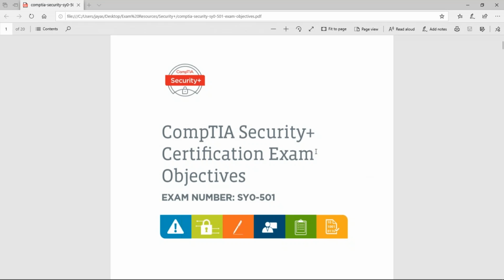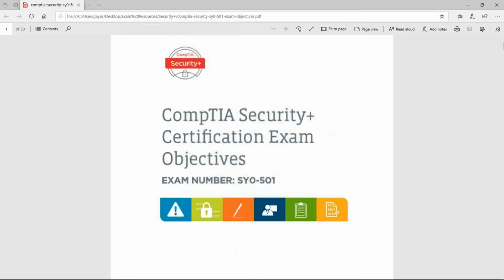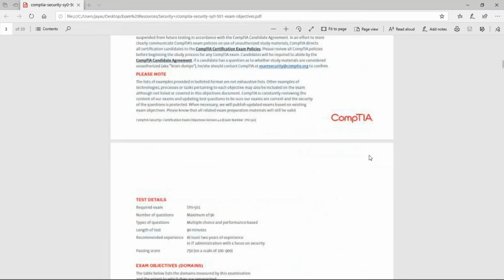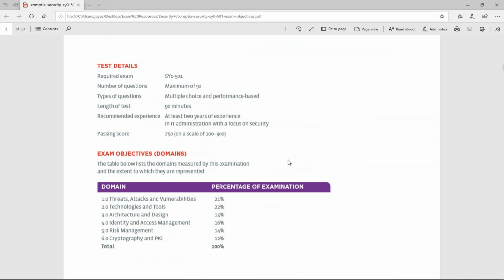Okay, so for those that haven't taken a CompTIA exam before, real simply put, the structure is all in the objectives. Make sure you find those. This is a copy of the objectives right here. All the details are here. You can see it's going to follow the same structure as all the other CompTIA exams.